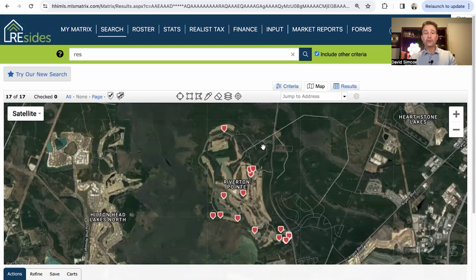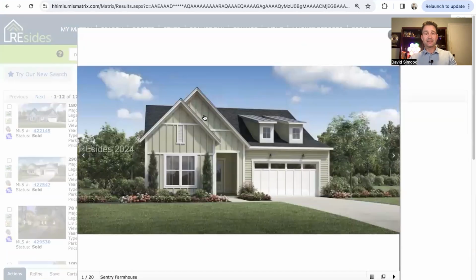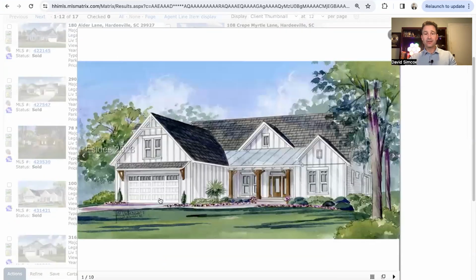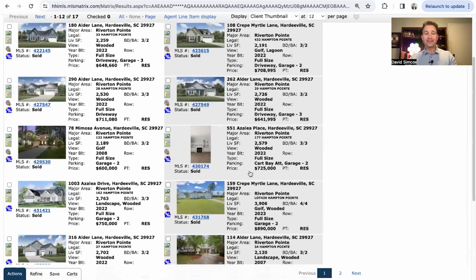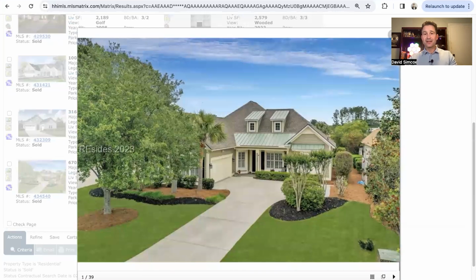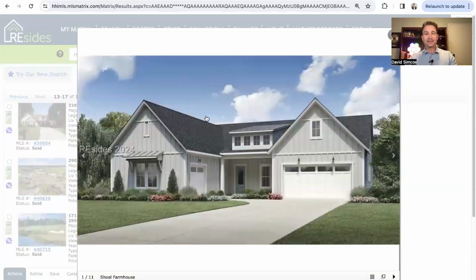Now let me pop over here and just show you what some of these look like. All right, there's 1, 2, let's see here. There's an architectural rendering. There you go. And maybe we'll look at one more. All right, so there it is. And the interiors are absolutely beautiful in these communities. I filmed all of the model homes. So again, if you want to watch the Riverton Pointe video, you can see the interiors of all of these model homes as well.